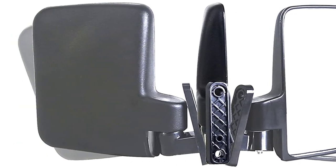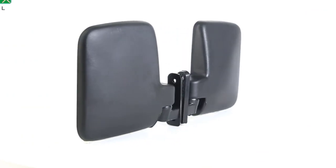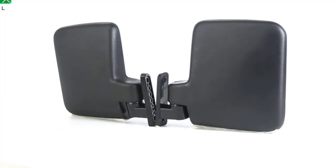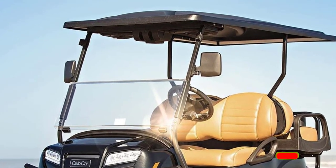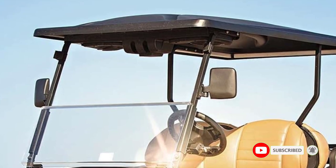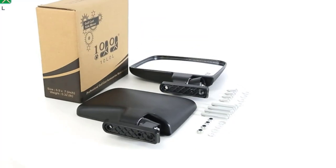The standout feature of these mirrors is their convex lens design, which offers a super wider vision. Additionally, the mirrors are 180 degrees adjustable, making it easy to adjust them for the desired visual angle. This feature enhances safety and makes driving more comfortable. These mirrors fit most brand golf carts, including Club Car, Ezgo, Yamaha, and more. And to make installation hassle-free, all the necessary hardware is included in the package.